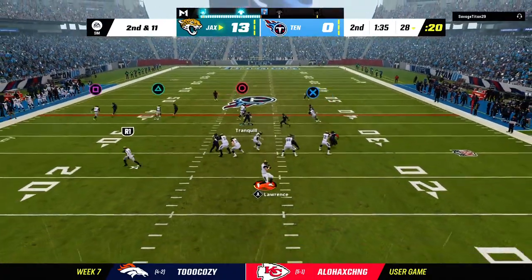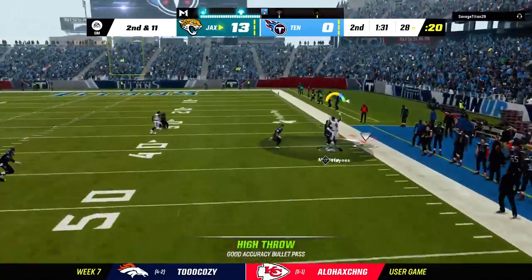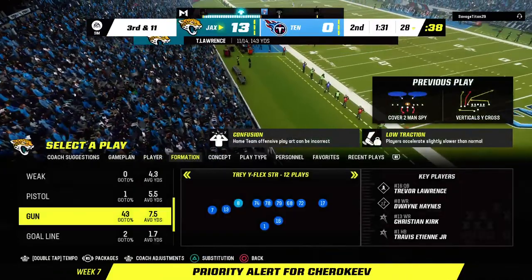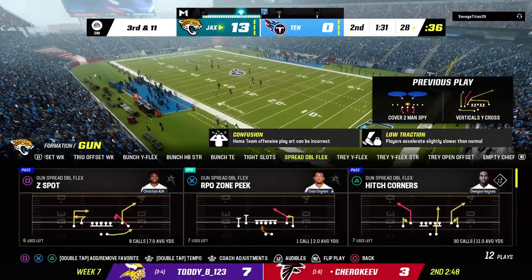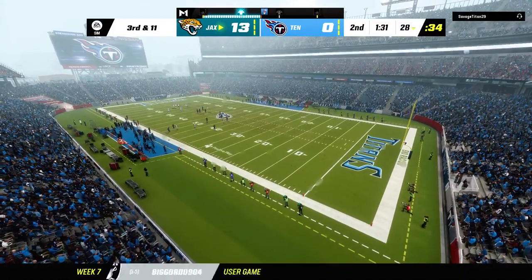It's a throw again as Lawrence. And this one taken in on the right sideline, but not in the field of play. They say it's incomplete. The throw led him a little too far and brings up third down.